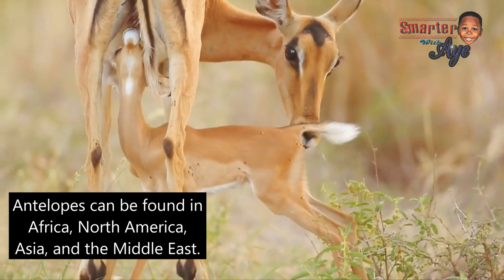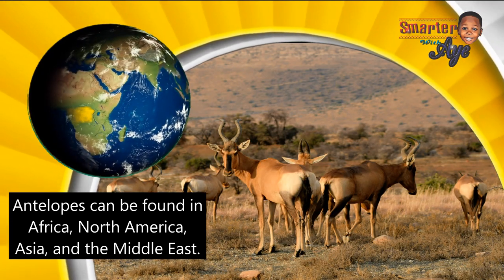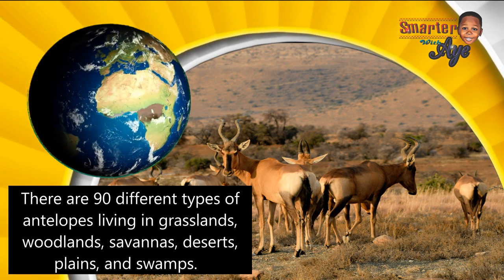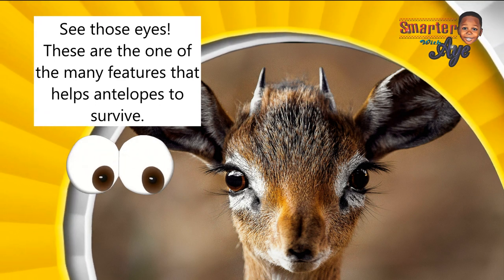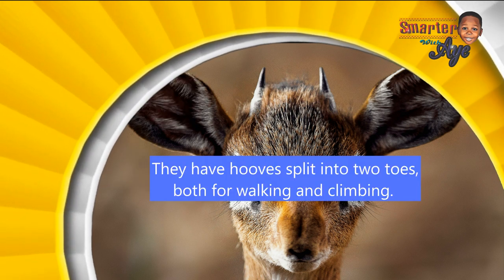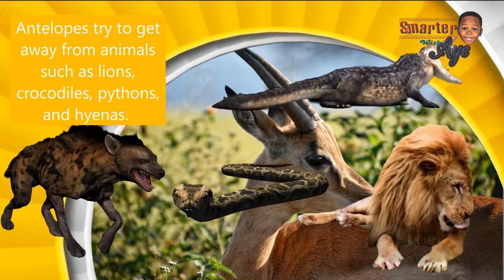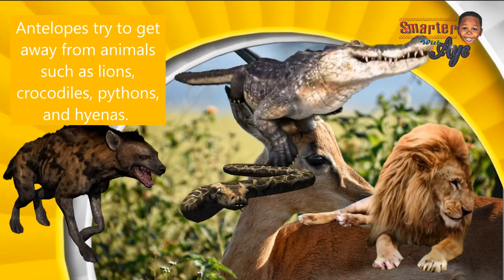Antelopes can be found in Africa, North America, Asia, and the Middle East. There are 90 different types of antelopes living in grasslands, woodlands, savannas, deserts, plains, and swamps. See those eyes? These are one of the many features that help antelopes to survive. They have hooves split into two toes, both for walking and climbing. Antelopes try to get away from animals such as lions, crocodiles, pythons, and hyenas.